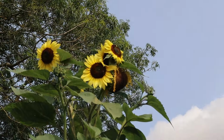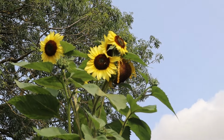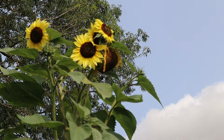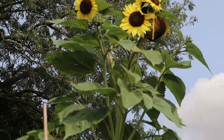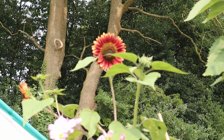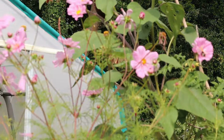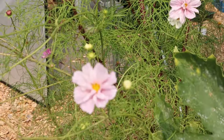Absolutely. Just before we actually harvest some of the outdoor tomatoes, these sunflowers have been amazing, haven't they? They have. The bees have absolutely loved them. Yeah, they really have. And they don't leave them alone. Same with the cosmos, Mrs. W. Really have enjoyed the cosmos. Yes, first time I've grown cosmos. So pretty.